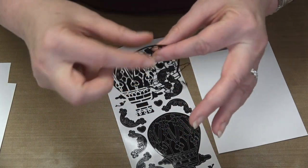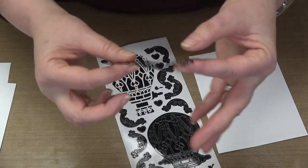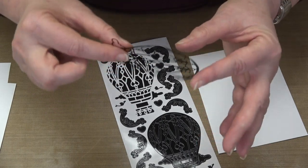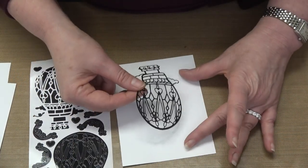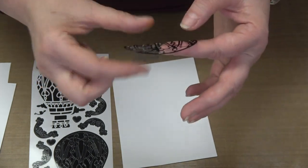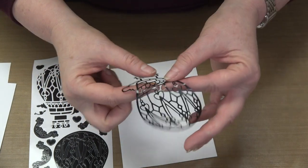And what that does, on the sticky side, I get it a little bit wet. What that does is it releases that static and it lets me move the sticker without it clinging to me. It's not sticking to me so much. When I put it down on my paper, will it adhere? Absolutely. So a little bit of spit goes a long way because I always have spit with me.